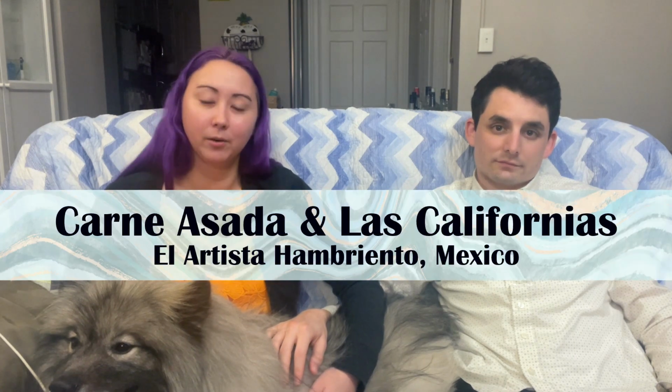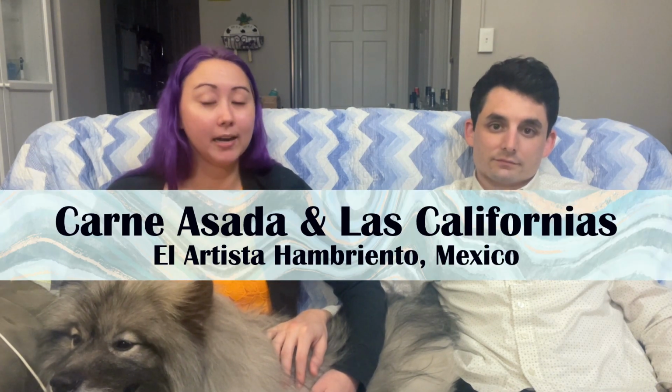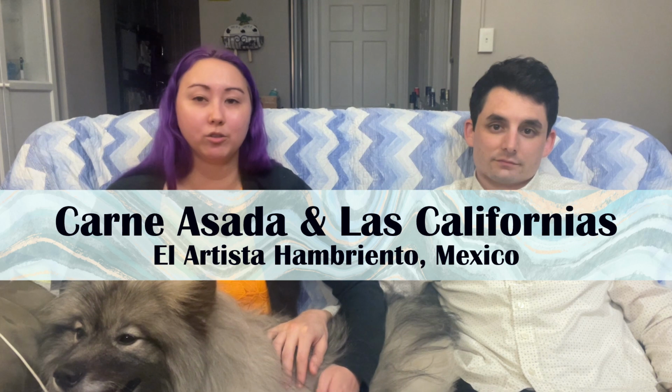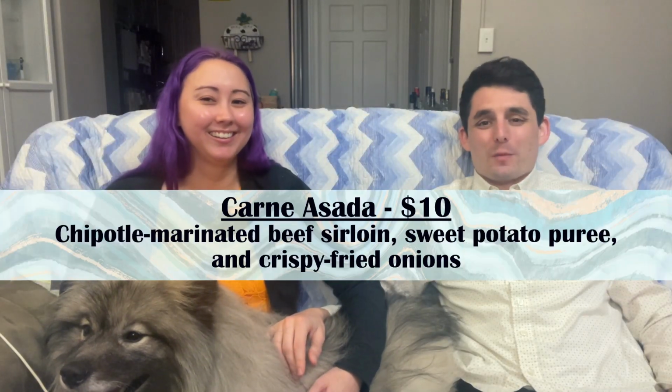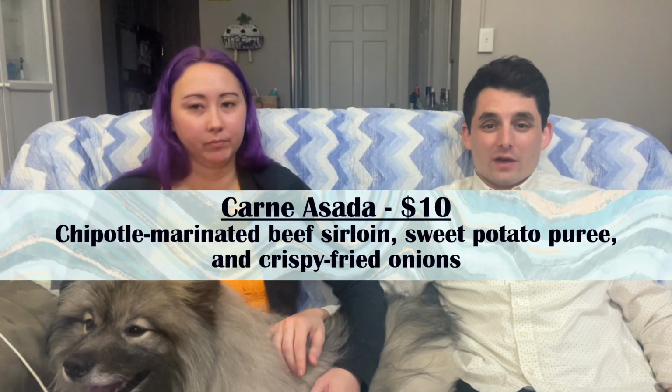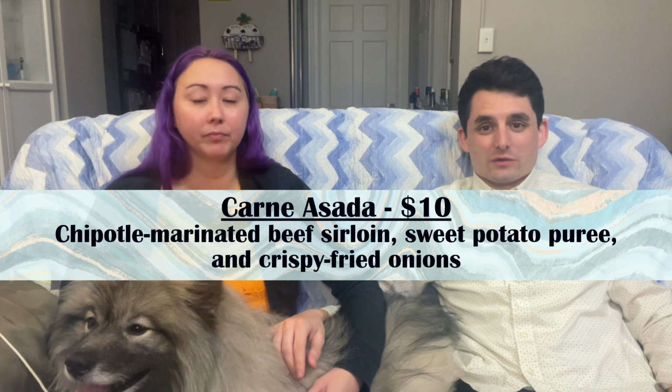Then we strolled over to the Mexico Pavilion, and that food and wine booth is El Artista Hambriento, where we got the Carne Asada dish and the Las Californias drink. Yeah, I definitely thought the Carne Asada was really well done. Not in the sense of the cook, but in terms of the dish. It was medium cook. It was medium well, yeah. Obviously you get some variability with the doneness of your meat, but it was really well spiced, the crust and the bites were good.